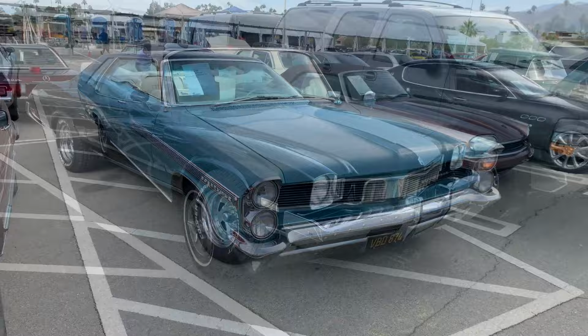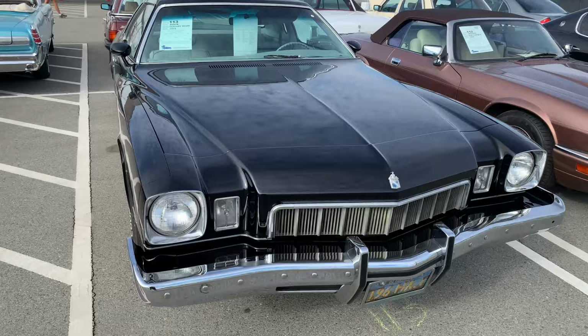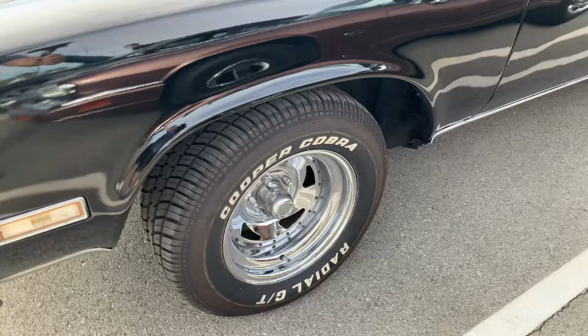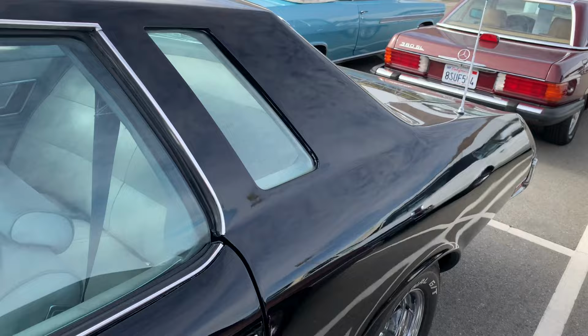Here's a good example of sort of an early malaise classic. This is a 1973 Buick Century Regal. So this is when you were starting to get into the smog era of cars. This one's a blue plate California car. It's got some older aftermarket wheels, probably from the early 80s, I would guess. But it looks like somebody took really good care of it. And I don't see this being a high dollar item, but this is definitely something that most enthusiasts can appreciate or enjoy.